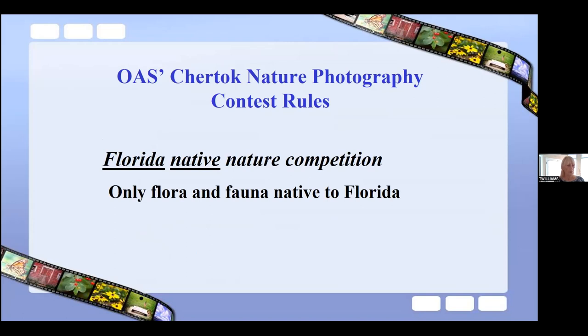So, subject matter must be native to Florida. I often have people say to me, you disqualified my image because of the plant, but I see that plant everywhere I go in Florida. So I figured, it has to be native, right? Well, not necessarily. To further your education tonight, remember that's Orange Audubon Society's mission.